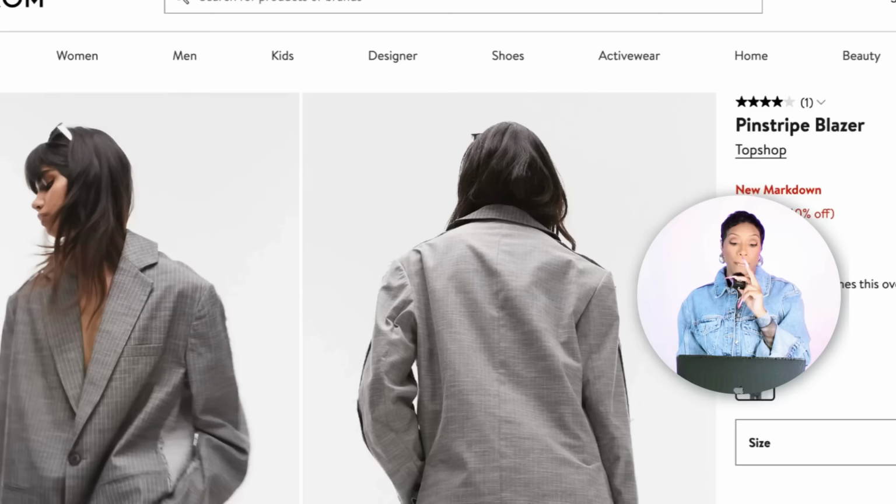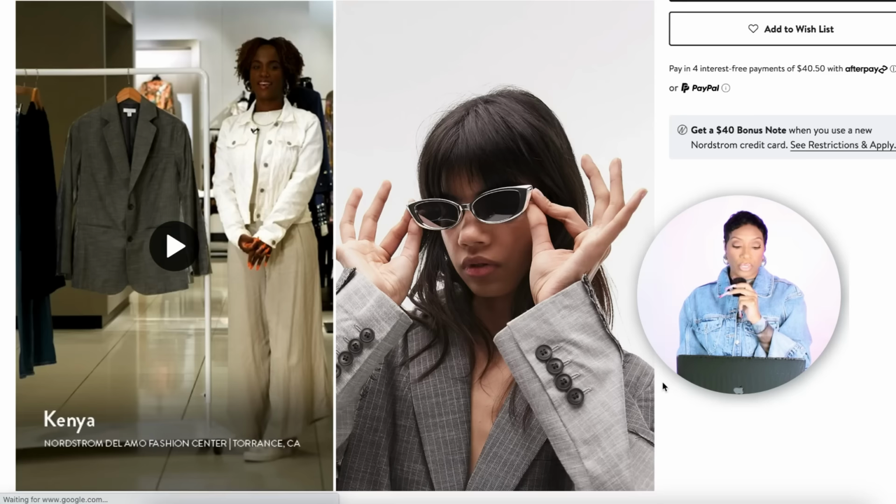But for another option, over here at Nordstrom by Topshop, I found this blazer called the Pinstripe Blazer.